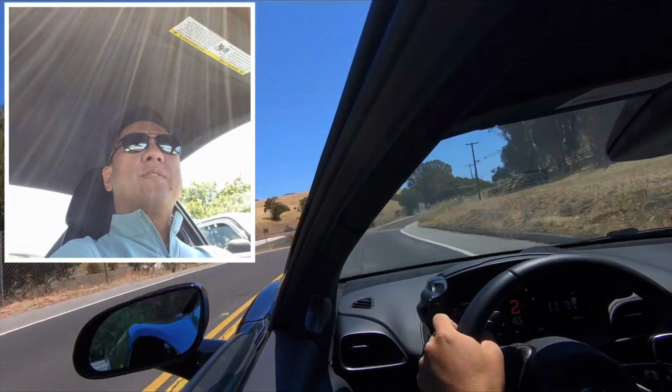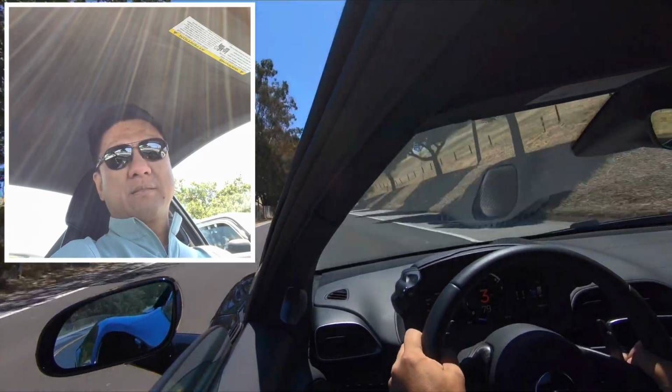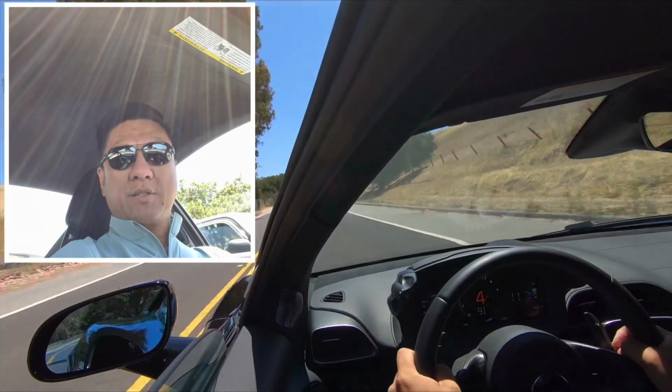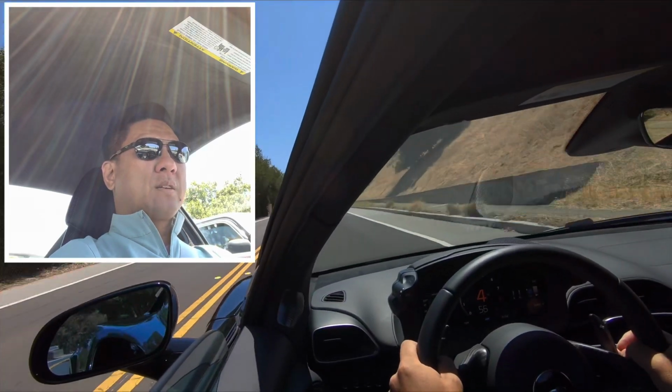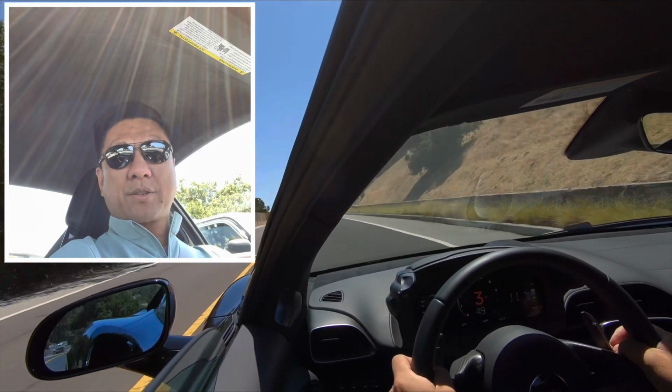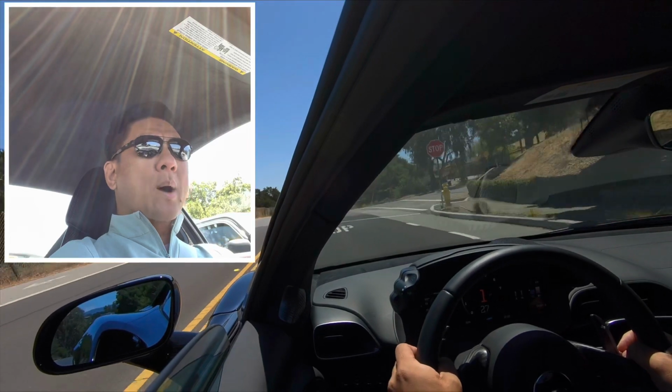The acceleration of the McLaren is definitely better. McLaren is superior acceleration wise by a decent margin. I was a little surprised. I mean, I guess it does have nearly 200 more horsepower than this car, but it is noticeable how much faster it is.